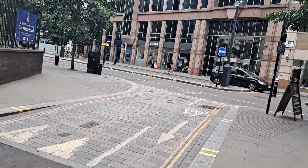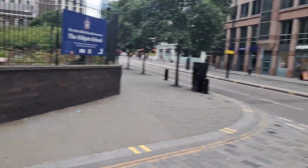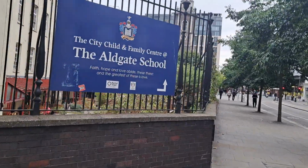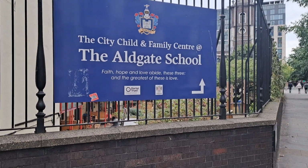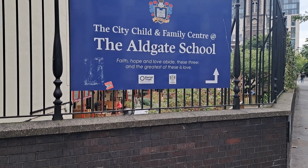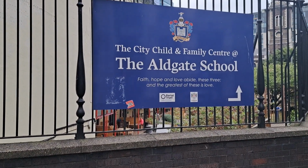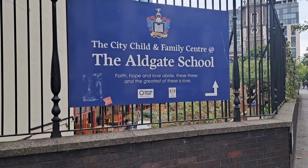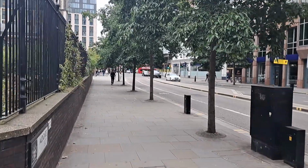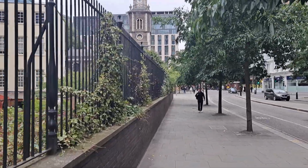What we're now going to do is go past Aldgate School. Until a few years ago, in fact until 2020, this place was known as Sir John Cass's School. Sir John Cass was very prominent, a Member of Parliament for the City of London. He was also an alderman, a great, big, very wealthy man who did a great deal of work in the administration of the City of London. They found, unfortunately, that he made a great deal of his money from the slave trade, so they decided in the end that he should become an unperson.